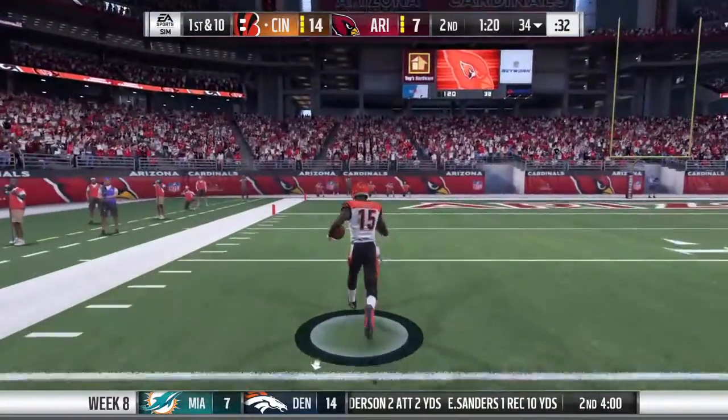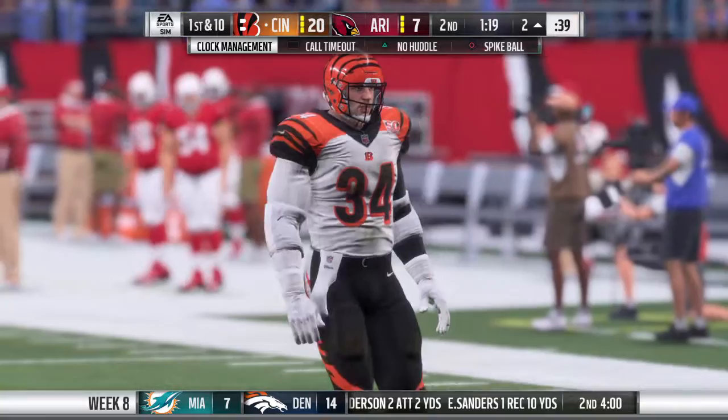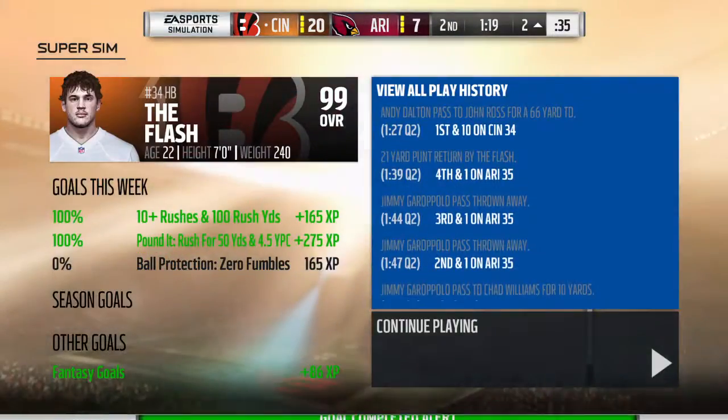And nothing but daylight ahead. And all the way in for a Cincinnati score. A big play there. His third.